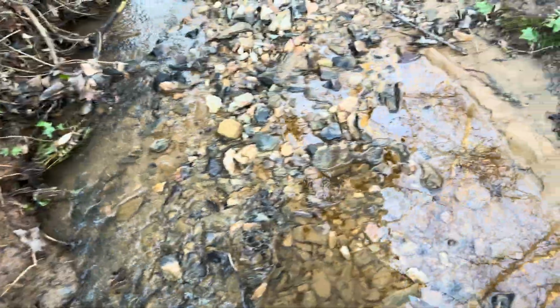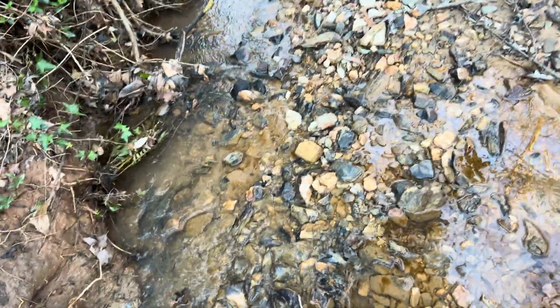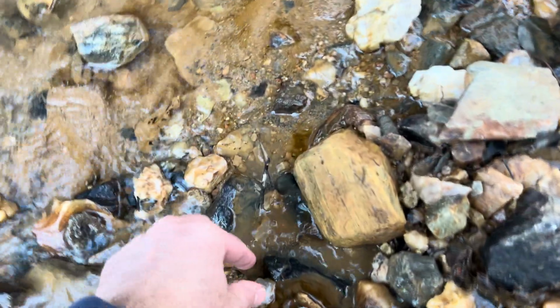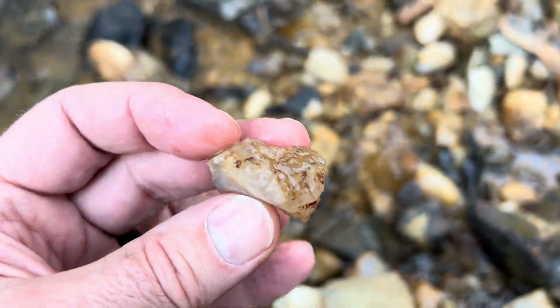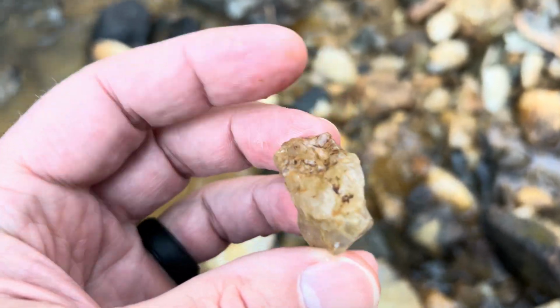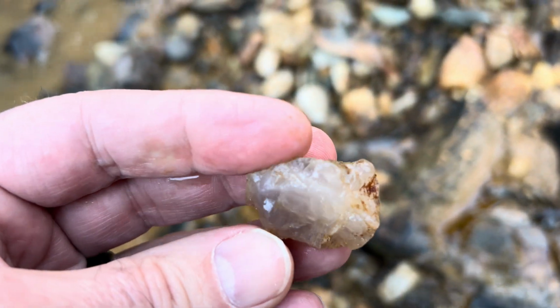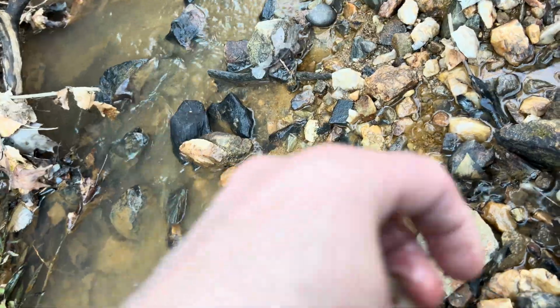We'll walk this log down here and see what's down here in this nook of the creek. Right away, that guy looks, boy, he's pretty. That's real pretty. It almost looks like a Herkimer diamond or diamond itself. It's almost that clear.